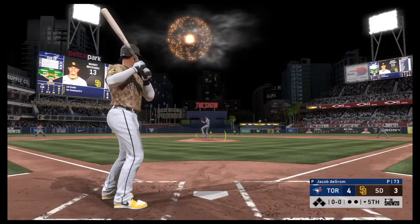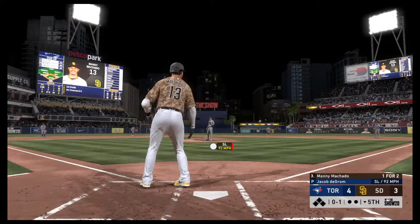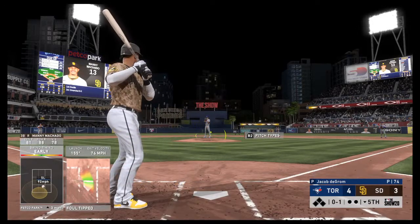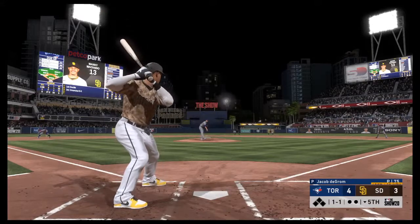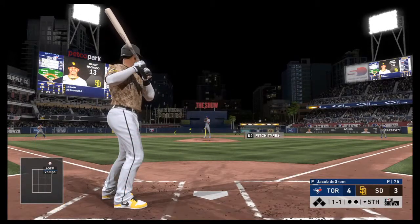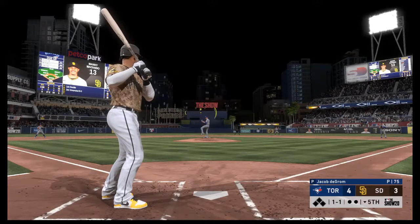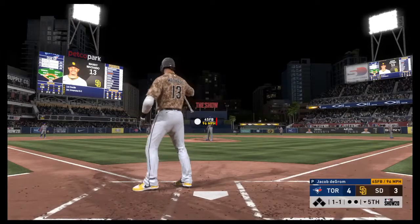And in steps Manny Machado, as he pops the first pitch foul behind the plate. A hit in 2 at-bats for him at this point in the ballgame. A ball and a strike now to Machado. That was a tempting pitch to swing at right there. A big power guy like this really wants something that he can elevate and drive out of the ballpark.